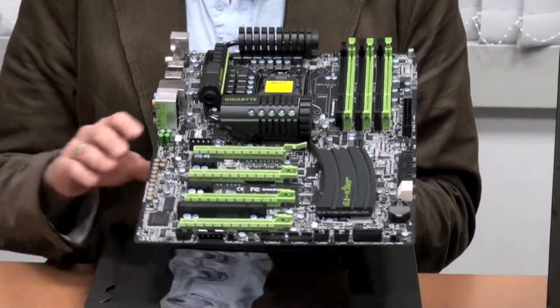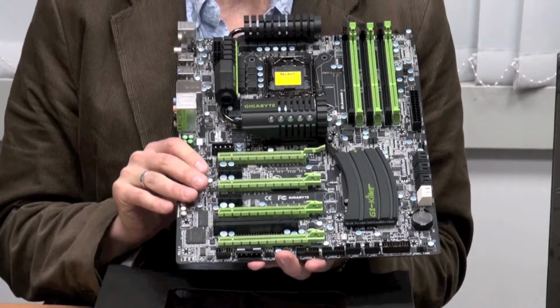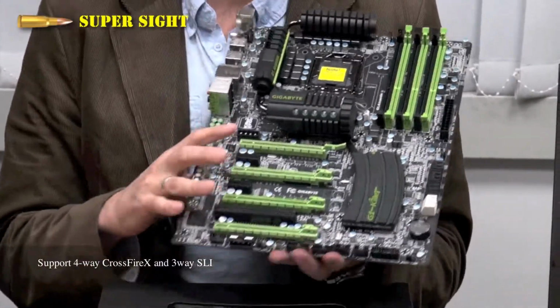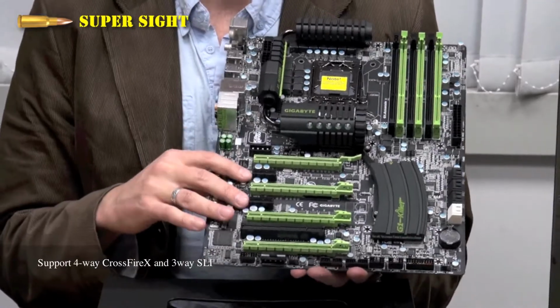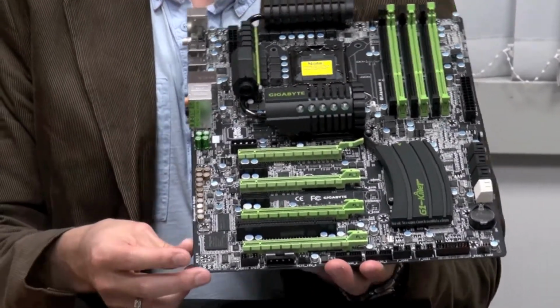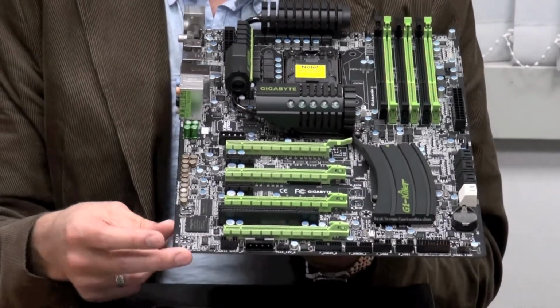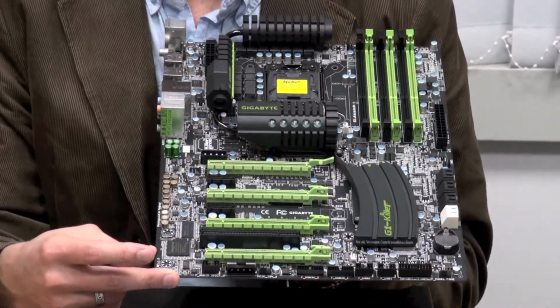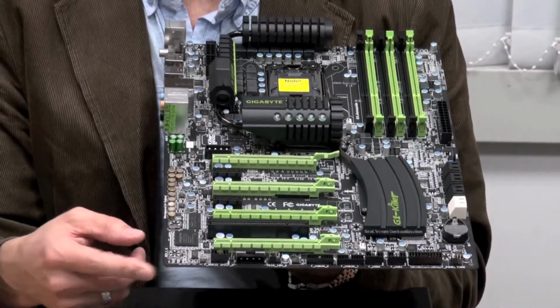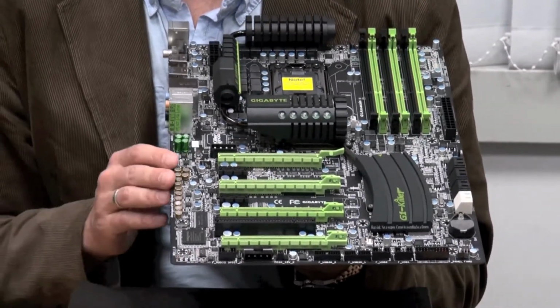market. So of course for gamers, audio or graphics is very important. So what we've done is we've added 4-way crossfire support as well as 3-way SLI support. So full graphics, of course that means that the motherboard is going to be a little bit longer, so this is an XL ATX form factor. So if you buy this motherboard, make sure that your chassis can support an XL ATX form factor.